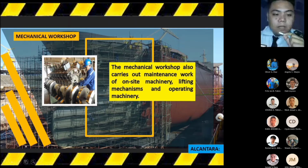The mechanical workshop also carries out maintenance work of on-site machinery, lifting mechanisms, and operating machinery. In large shipyards, the mechanical workshop has specified departments for working pipes and for welding easily transportable pieces.